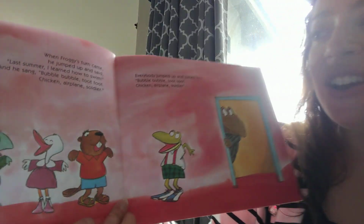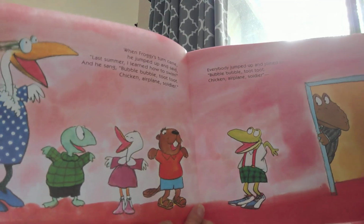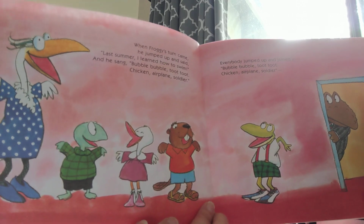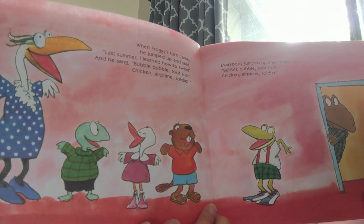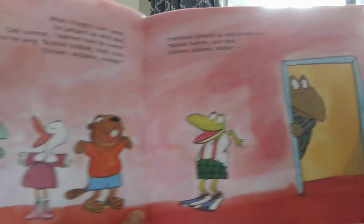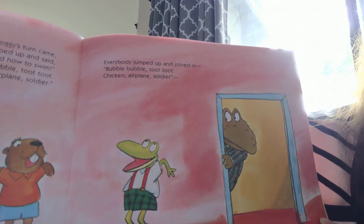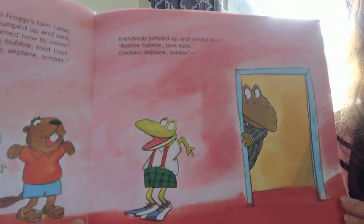Everybody stop. Let's see. When Froggy's turn came, he jumped up and said, "Last summer I learned how to swim." And he sang, "Bubble, bubble, toot, toot, chicken, airplane, soldier." Everybody jumped up and joined in. "Bubble, bubble, toot, toot, chicken, airplane, soldier."